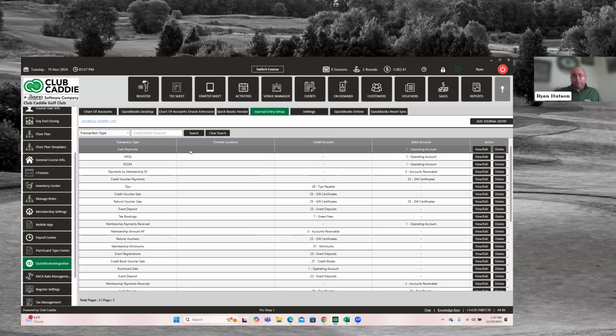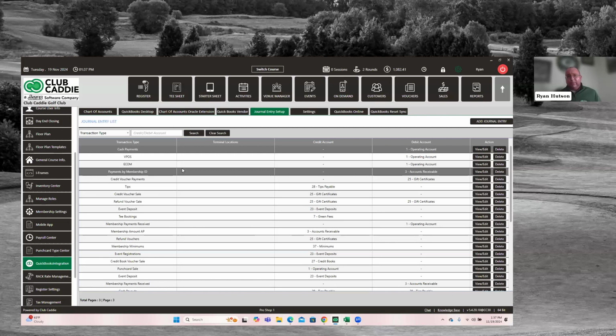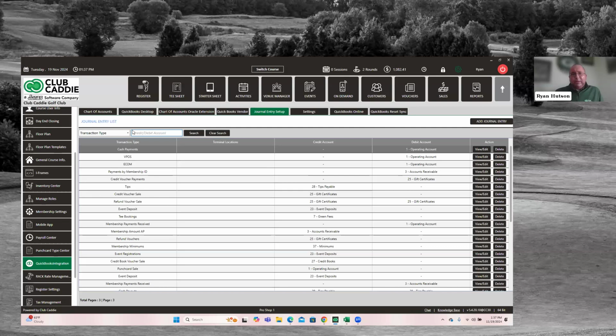So we would go through, we've got about 20 to 25 different transaction types, VPOS and ecom, which are our credit cards, payments by membership ID. We've got our credit voucher payments, credit voucher sales, likely hitting a gift card liability account. Once we map all of the different transaction types, and like I said, your specific facility may or may not utilize all of them.